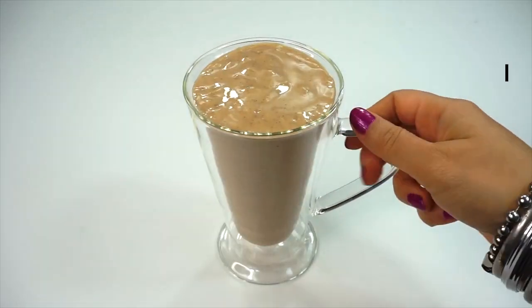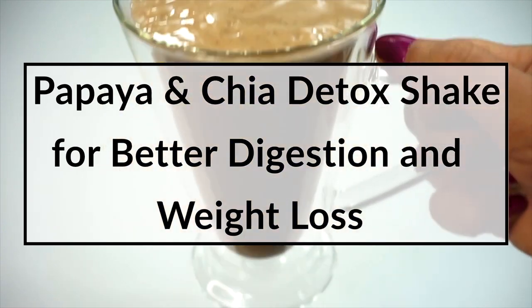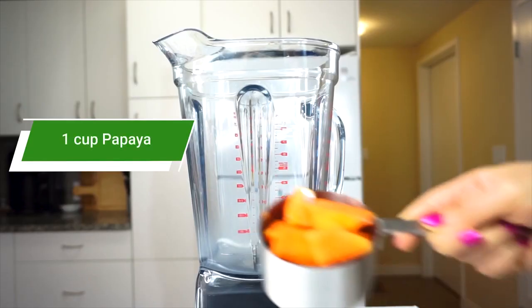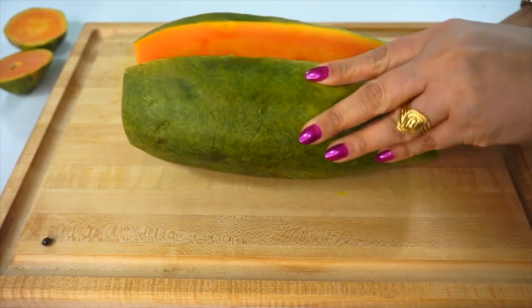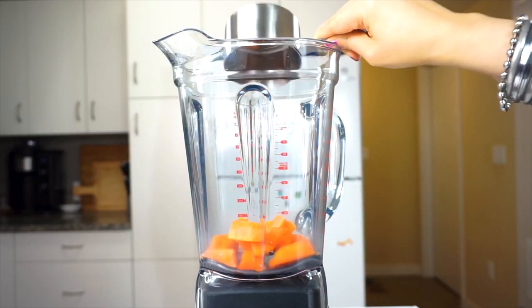For breakfast, I have papaya chia shake. It's not only going to detox your body but also improve digestion. To make this shake, take a blender and add 1 cup of papaya. Papaya has a chemical named carotene, which helps induce period naturally and thus is beneficial for PCOS.